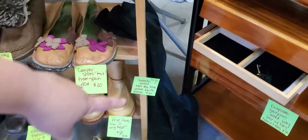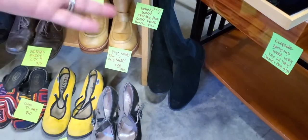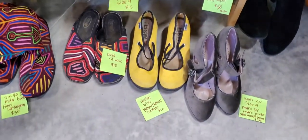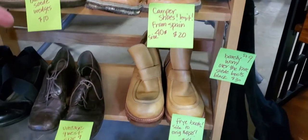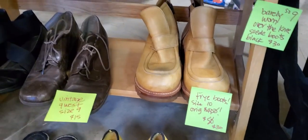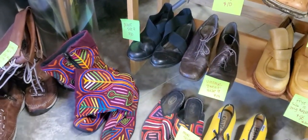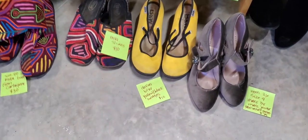I've got these great over-the-knee boots that are suede that I think I wore one time. $30 for those. These Frye boots right here were originally $400. I didn't buy them originally, but they're size 10, so they were never the right size for me. So I'm asking $30 for those. These are vintage shoes, $15. These are Neos, size 9. They're really great leather shoes with elastic crisscross on the front for $30.